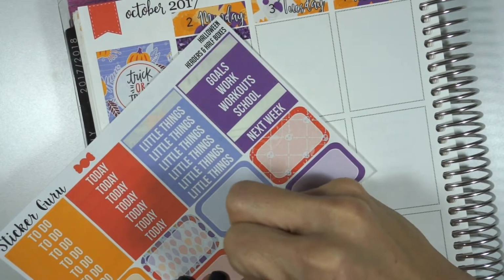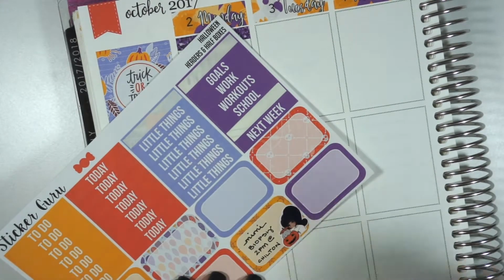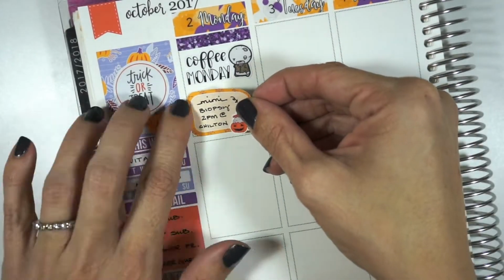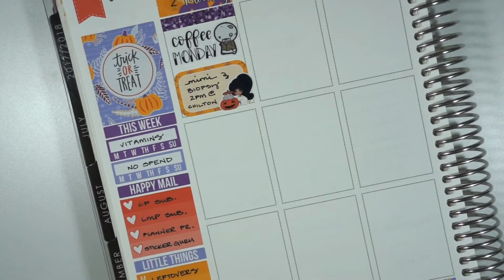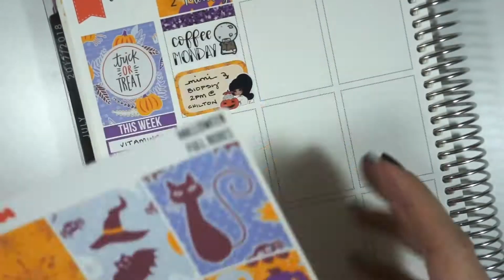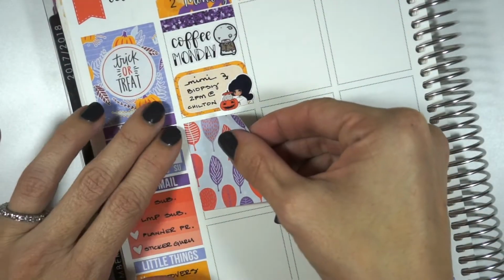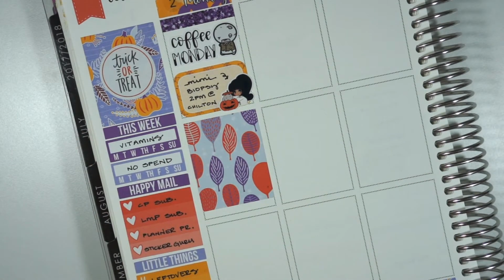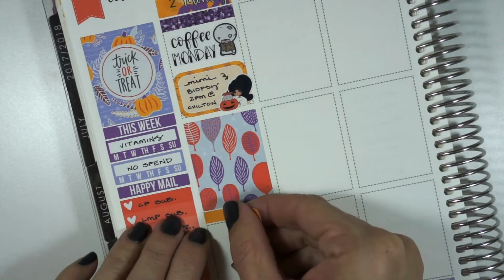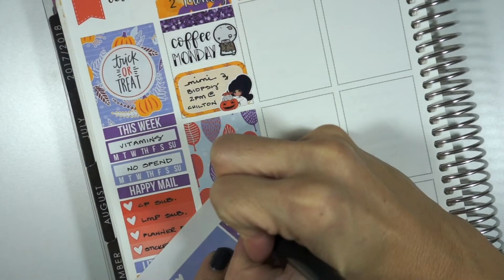Now I'm using a half box to mark down that my mom was having a biopsy that afternoon, and it was going to take up the entire day, so I just wanted to mark that down. And that adorable little character sticker is from Glam Planner. Actually, I don't know the name of the character, but it's super cute. It's a girl with what looks like a little bunny in a jack-o'-lantern. I then put down a full box, and then I'm going to put down a to-do header with an ombre heart checklist to mark down some of the things that I needed to get done that day.